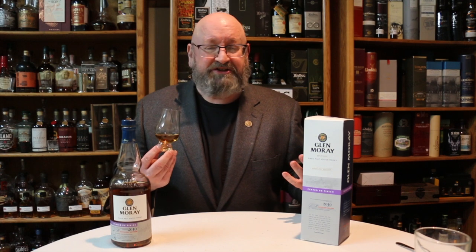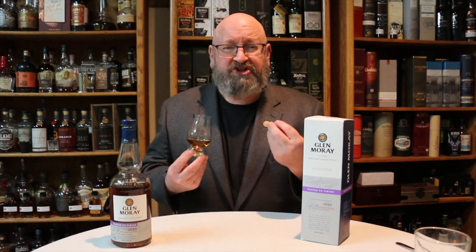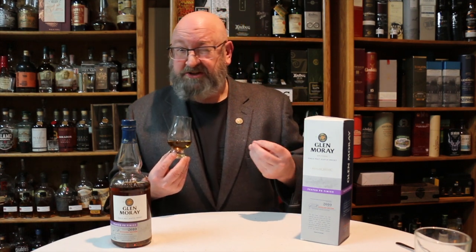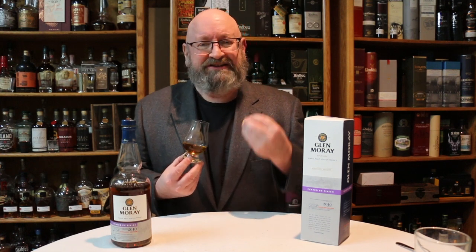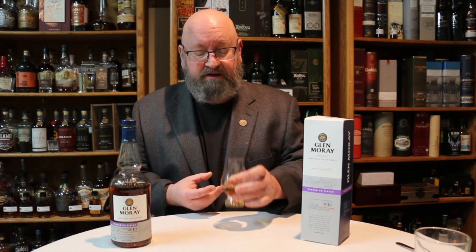Which is, if you think about having cheesecake, do you have like a large piece of cheesecake? Cheesecake is so rich, or fudge, or any super rich dessert. That is where this is at. It's just a super intense and rich whiskey.